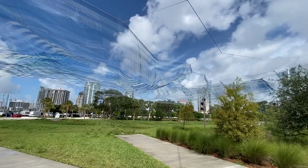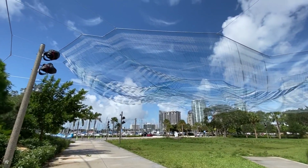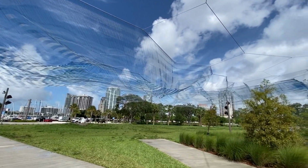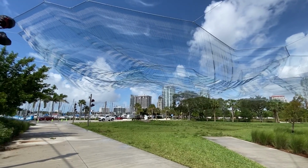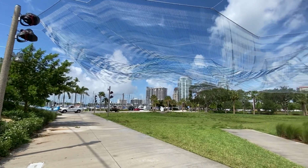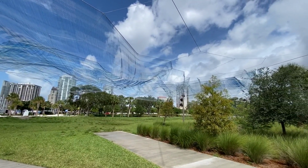Over here we have the sculpture by Janet Echelman. It's somewhat controversial because people criticize it as a giant fishing net, but at night it lights up and it creates a really nice visual against the city skyline. So I kind of like it at night more so than during the day.